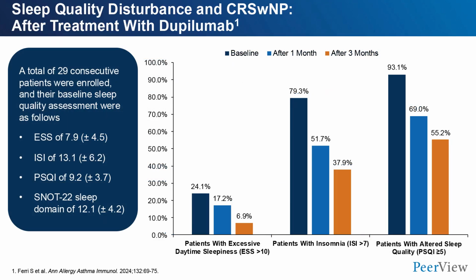And then sleep disturbance. Dr. Peters introduced this like the pre-data, and this is the follow-up data. After these patients were introduced to dupilumab every 2 weeks, you can see that they had improvement in their daytime sleepiness scores, in their insomnia index, as well as their altered sleep quality. So they had a lot of improvement. That can be huge for your patients.